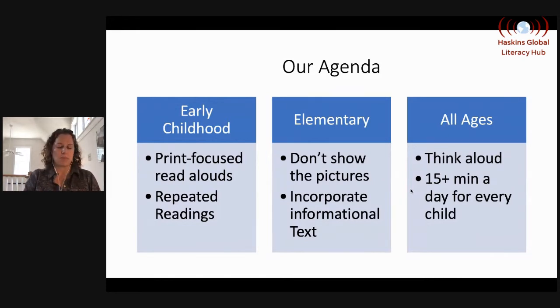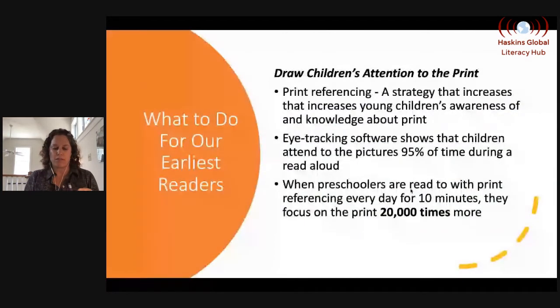I wanted to first explain the idea of print referencing. Print referencing is an obvious but often overlooked strategy where we draw our children's attention to the print on the page and draw their explicit attention to the features in the print conventions on the page. When we are reading aloud with a child, we know through eye tracking software that their eye naturally gravitates towards the pictures. And by looking at the pictures, they're missing out on a whole slew of benefits that also are on the page.